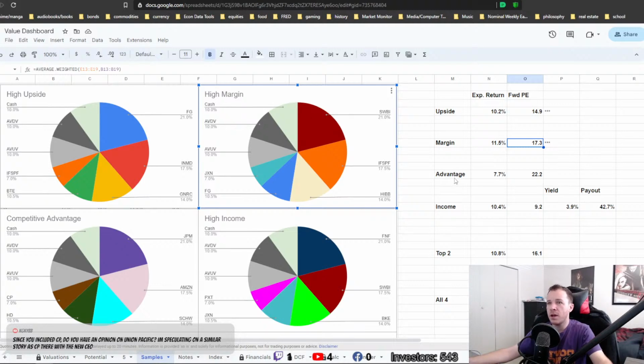On the competitive advantage pies, you can see the expected return drops to 7.7%, which is, like I said, because it includes high quality companies, but they're at relatively lower expected returns because they're more expensive. The weighted forward PE is 22, a lot of that weighting coming from Amazon. I didn't normalize Amazon's forward PE because in their case, it has to do with growth rates, whereas in Interfor's case, it has to do with cash flow abnormalities over the cycle.